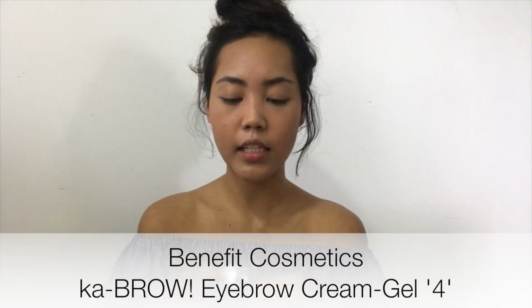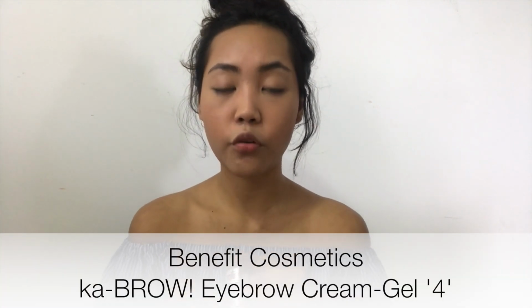Okay, so the next thing I will do is fill in my brows with the Ka-Brow by Benefit Cosmetics. This is the cream gel brow in number 4. I really love this product. I've been using it since last year, and it's the same exact one, and there's so much more left. I don't think this thing ever runs out, honestly. It has a brush in it, which I use.